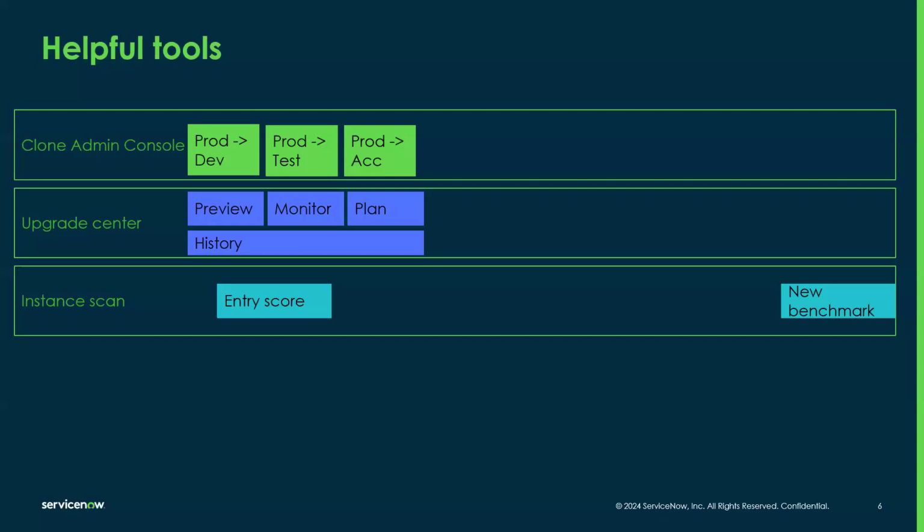And what we've also discussed is it's a good opportunity to review, with the Xanadu release, maybe you have already some custom built applications. It was necessary for your organization and added value, but now it might be available via ServiceNow in the Xanadu release.